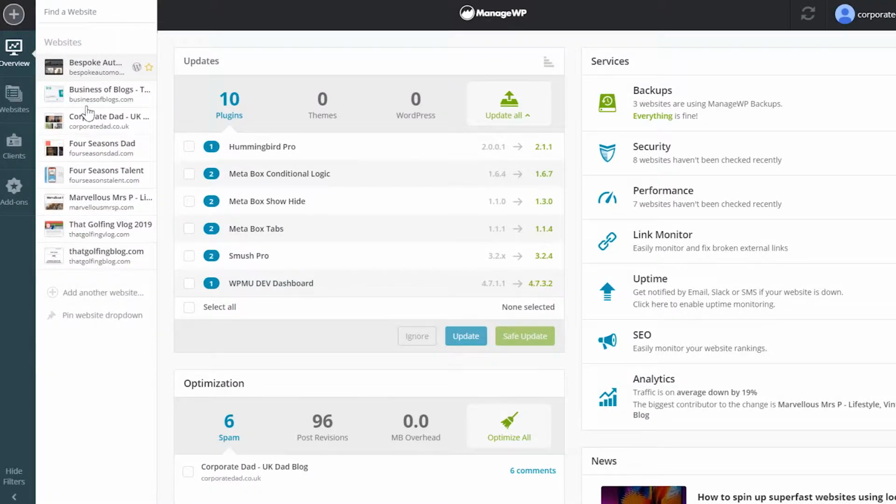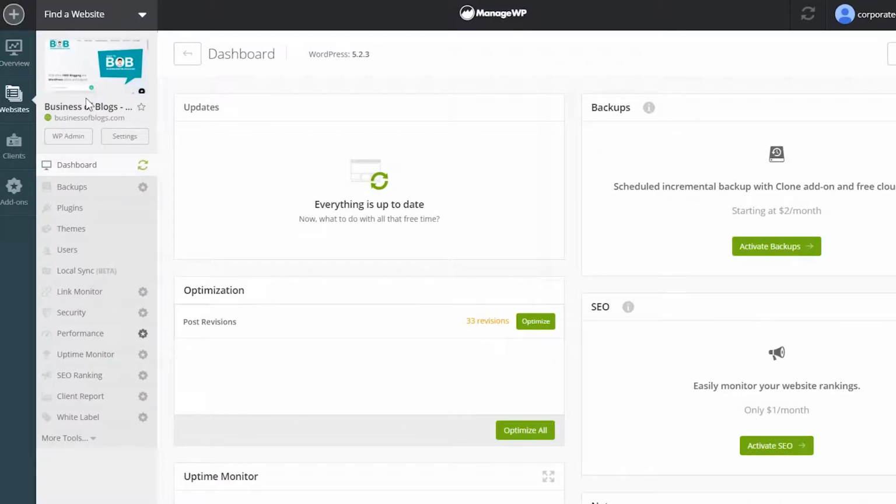So let's go and show you some of the features, some of the free features, as well as some of the paid for. Obviously updating plugins and themes is completely free. They show you when they're out of date. It's one-click update, very simple.